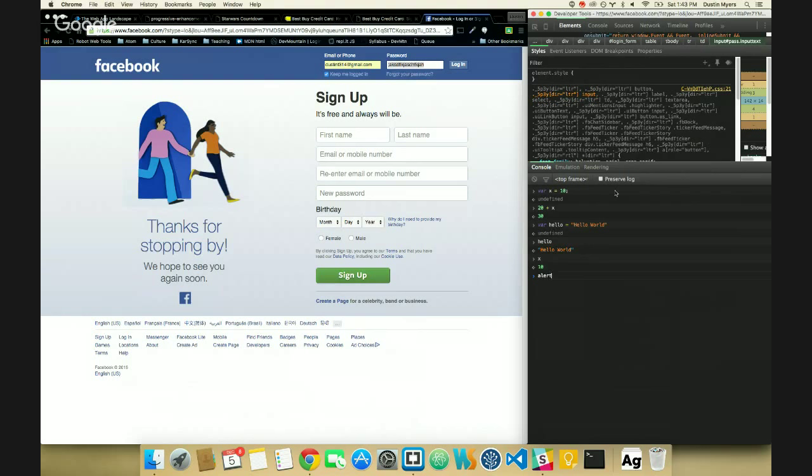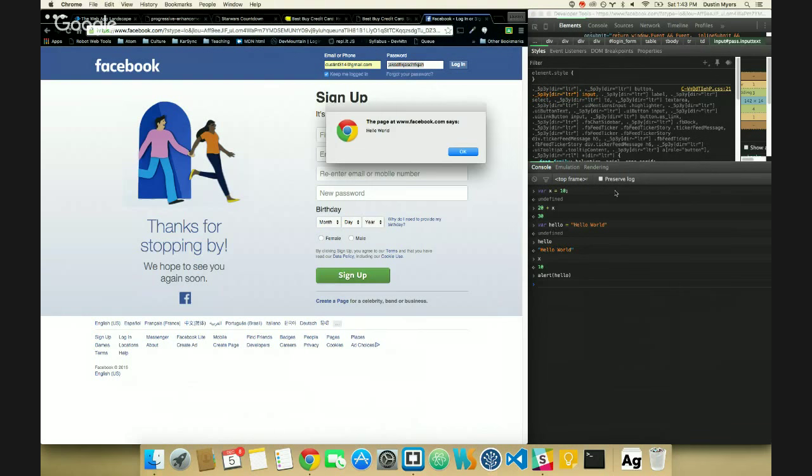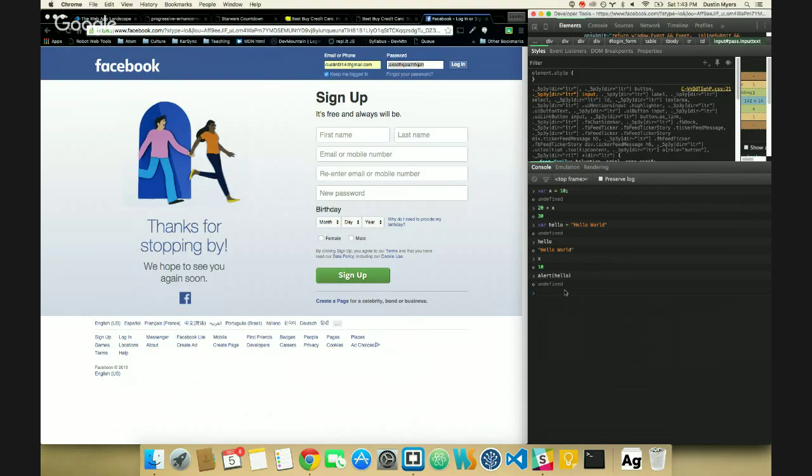I can do alert hello, ding. The page at Facebook says, hello world. So there's a lot of cool stuff you can do with JavaScript. Anything like this login button: if you type in all the input here to sign up for Facebook and click sign up, that functionality, the behavior of sending your information all the way to the Facebook databases and logging you in, that's done with JavaScript, at least on the browser side.